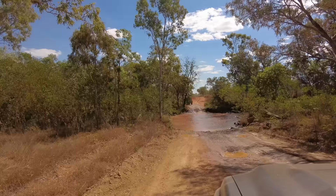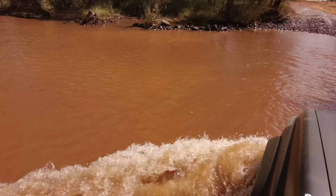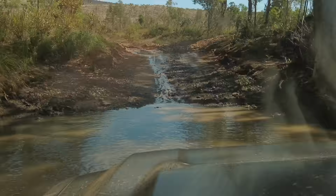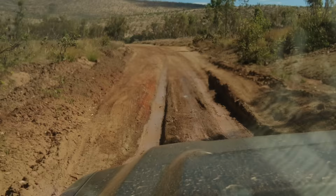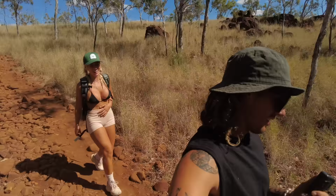Hey guys, so we're on our way to Bell Gorge. We've got our first creek crossing, so we'll show you what it's like. It looks a little bit deep, not too hard. Everyone's getting through pretty easy. Alrighty, next stop, Bell Gorge. Why is that so hard to say?